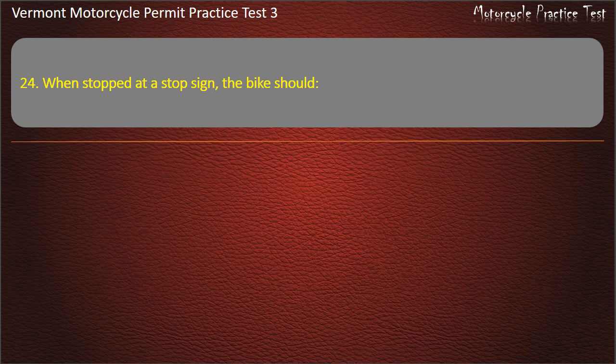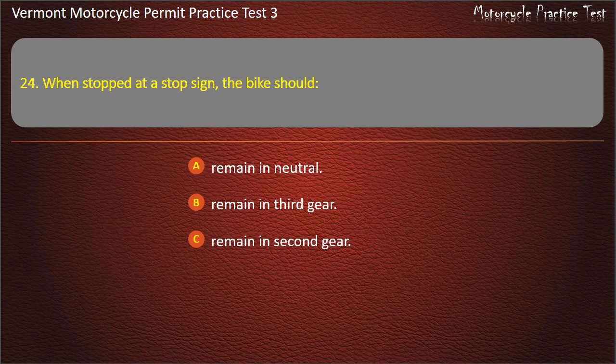Question 24. When stopped at a stop sign, the bike should: remain in neutral. Remain in third gear. Remain in second gear. Remain in first gear. Answer. Remain in first gear.